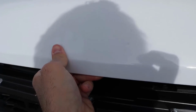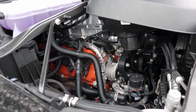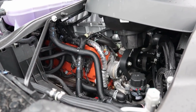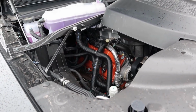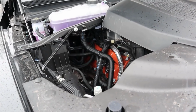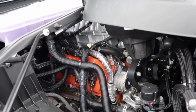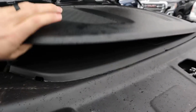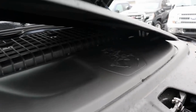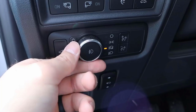Now, if we compare those numbers to what you have under the hood of the TRX, we have a supercharged 6.2-liter V8 that goes through an 8-speed automatic transmission, so we're down 2 gears compared to the Raptors, but it's good for 702 horsepower and 650 pound-feet of torque, so we have 10 pound-feet of torque more than the Raptor R and 2 more horsepower. Marginal amounts at best, but being a 6.2-liter supercharged V8, the engine itself does weigh quite a bit more compared to the 5.2-liter V8 that is in the Raptor R. Still got to have the TRX eating the Raptor though, which is absolutely hilarious.